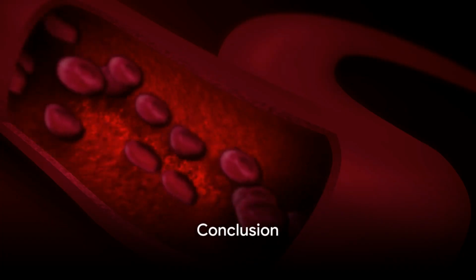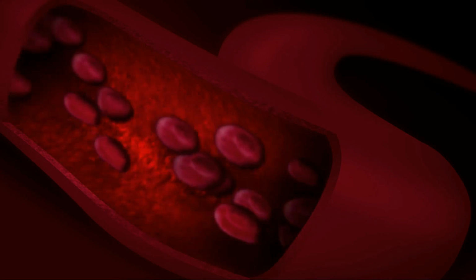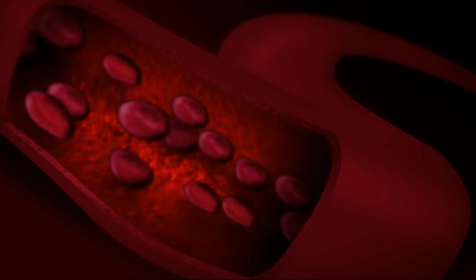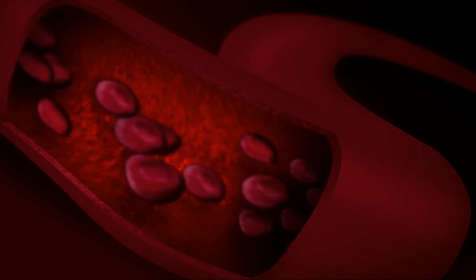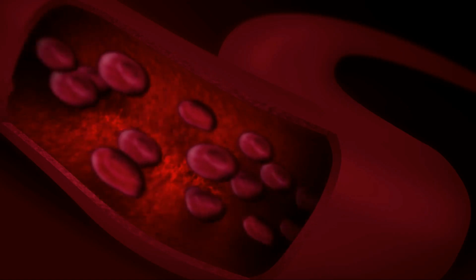To sum up, anemia is a condition where your body lacks a sufficient number of healthy red blood cells to carry oxygen to your body's tissues. This situation can lead to fatigue and weakness. There are different types of anemia and the cause varies for each. Some anemias are hereditary, while others may occur as a result of certain diseases, conditions, or lifestyle choices.